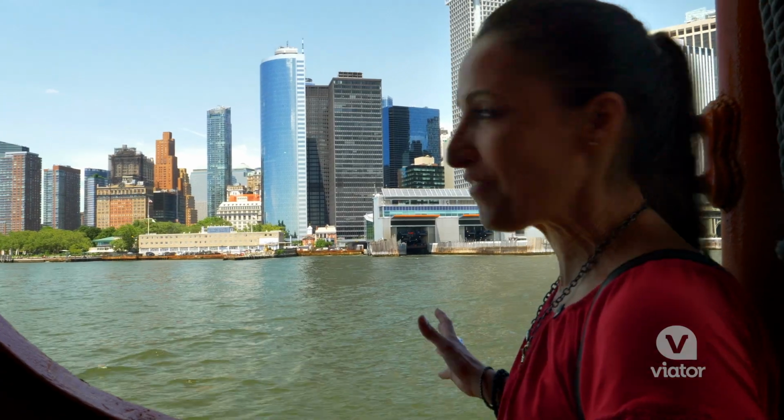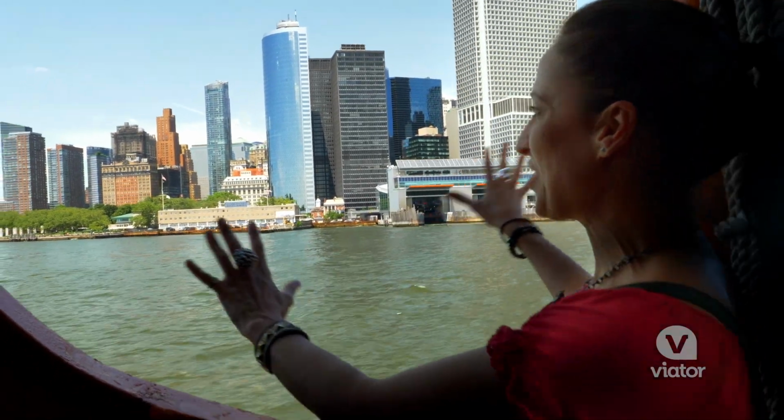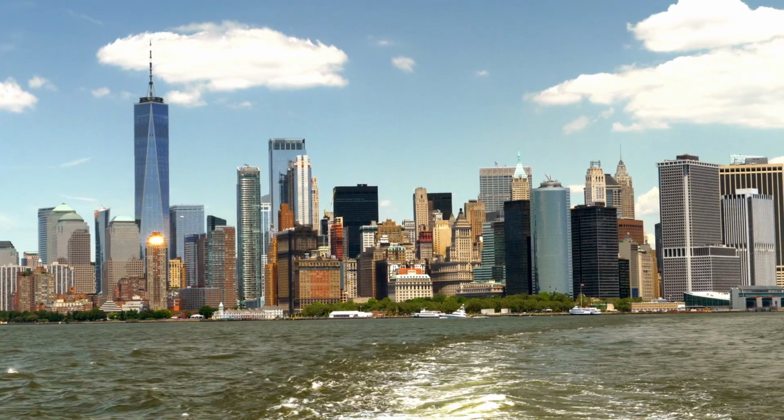We're now on the Staten Island Ferry, and from here you can see the bottom of Manhattan. There she is, the Statue of Liberty.